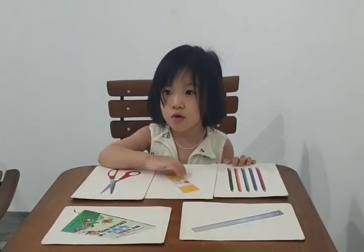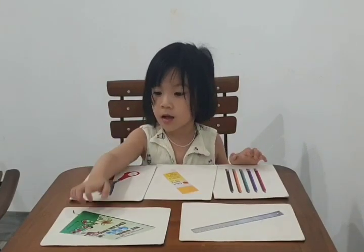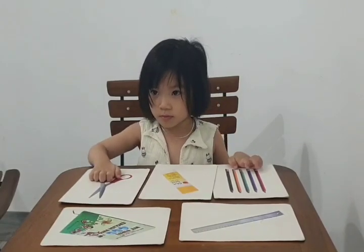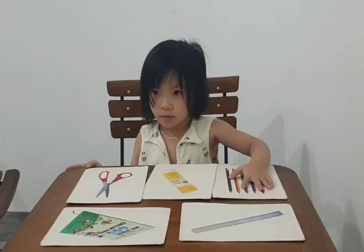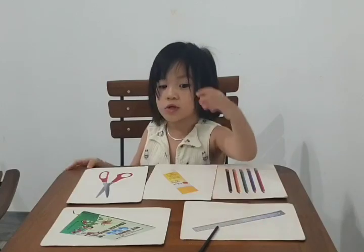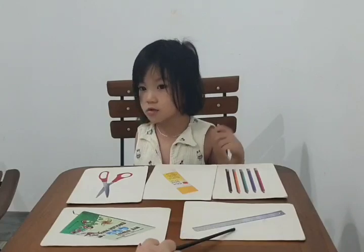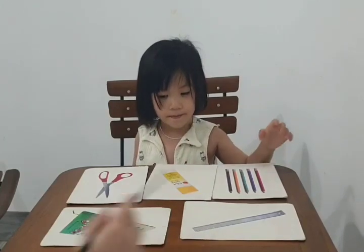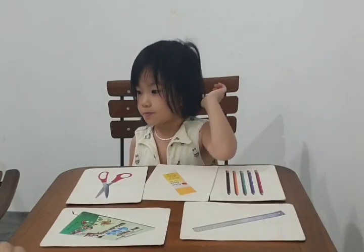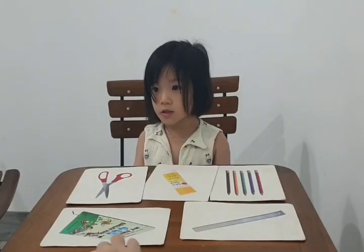Blue. Okay. Vanie, where is the ruler? Ruler. It's long. Ruler. No, no. Ruler. It's the ruler. It's a ruler. Yes. Is this ruler long or short? Long or short? It's long. Yes.